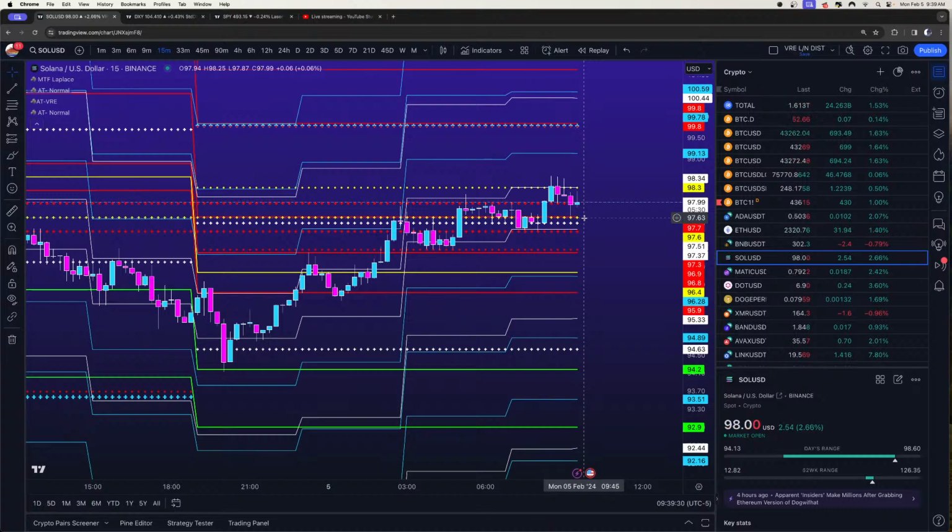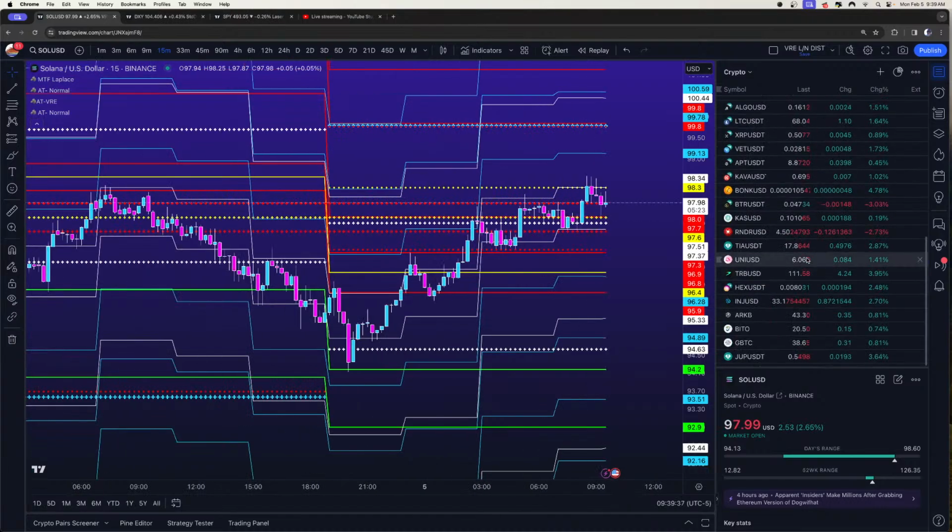DOT's having a nice move too. Link up 7.8. DOT's up 3.6. Yeah, some of these alts are moving, man. Some of the alts are moving.